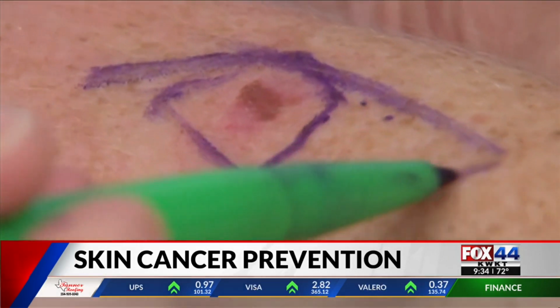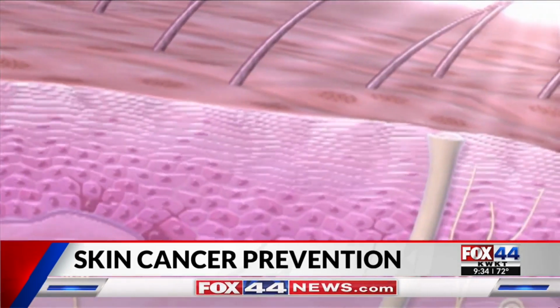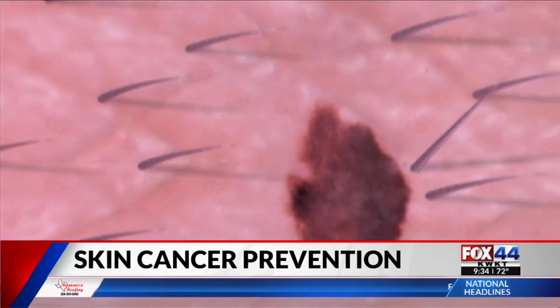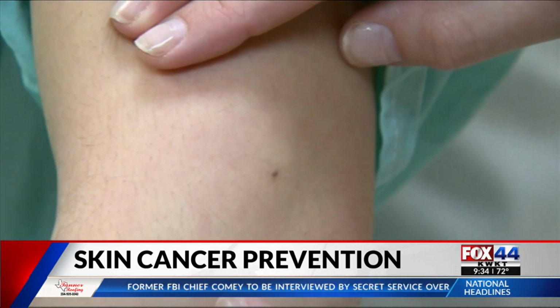She says the most common kind of skin cancer is basal cell carcinoma. A lot of times people will tell us, gosh, I thought it was just a pimple or something, and it wouldn't heal and it wouldn't go away. It kept bleeding. It kind of grew a little bit. She says melanoma is more aggressive. ABCDE is a helpful way to help remember any significant changes in the development of this type of skin cancer.